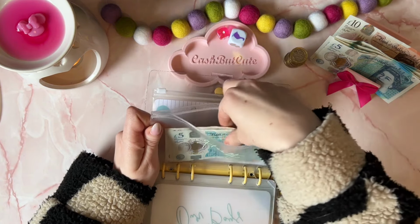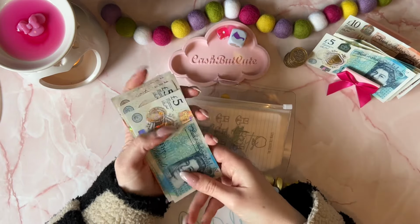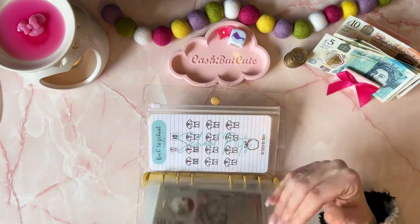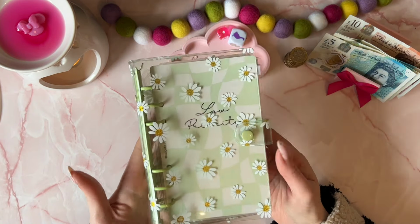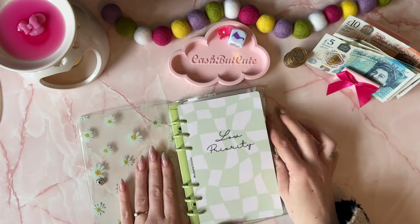Health as well is going to get a little 5. So we've got 10, 20 and 30 in there. 35 now. Lovely. And that is done with our high priority binder today. We are actually going to put a few more bits into our lower priority this week. Nice to jazz it up a little bit.